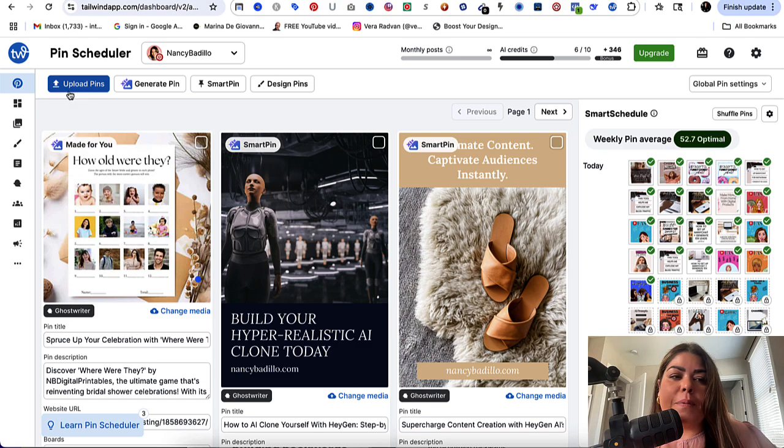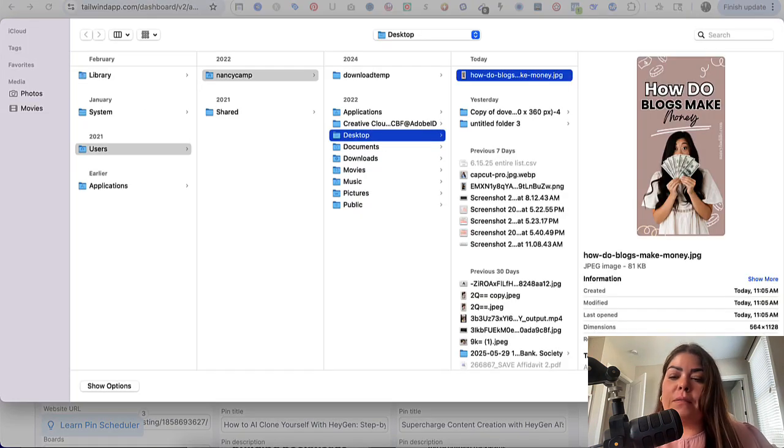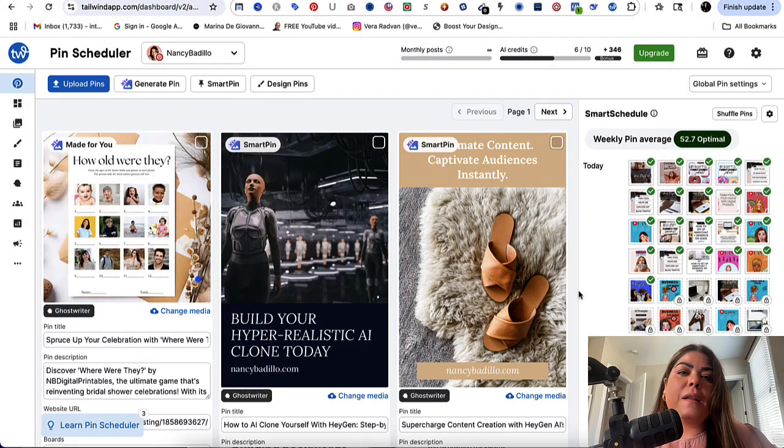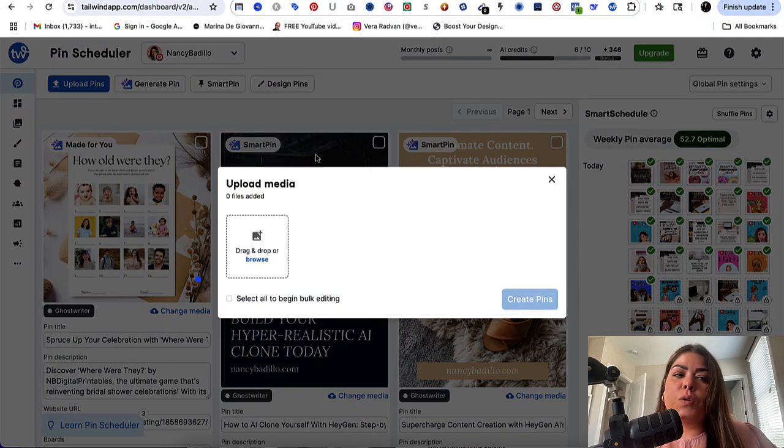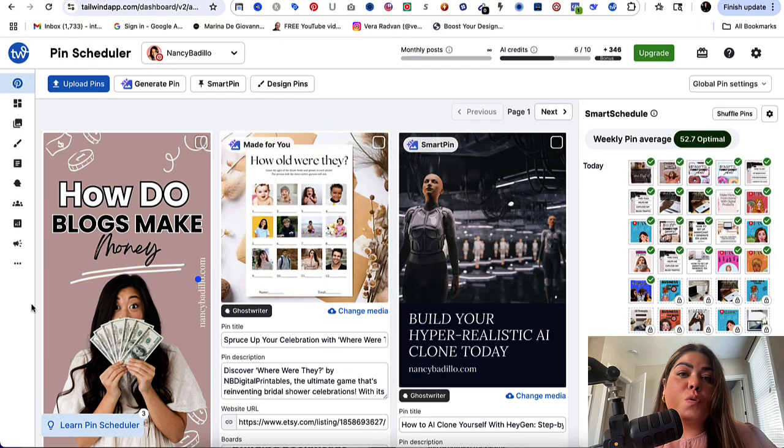And the second step is go ahead and click on Upload Pins and choose the pin or pins that you're working with. And this automatically is going to pull it into the Pinterest scheduler. Now from here, you're able to go ahead and drag and drop any additional images that you want by just clicking here. If you have all of them here already, or if you have one, go ahead and click on Create Pins.